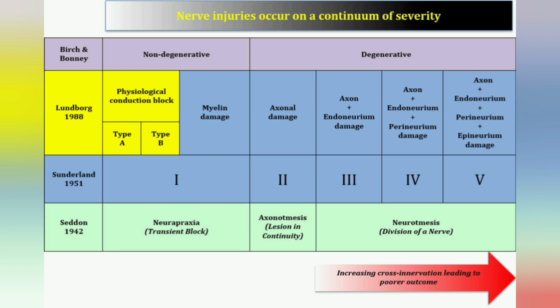In another way, type 1 is when there is myelin loss. Type 2 is when the axon is damaged. Type 3 is when the endoneurium is damaged. Type 4 is when the perineurium is damaged, and type 5 corresponds to complete transection. There is type 6 as well, which shows a mixture of all the nerve injuries at different positions.